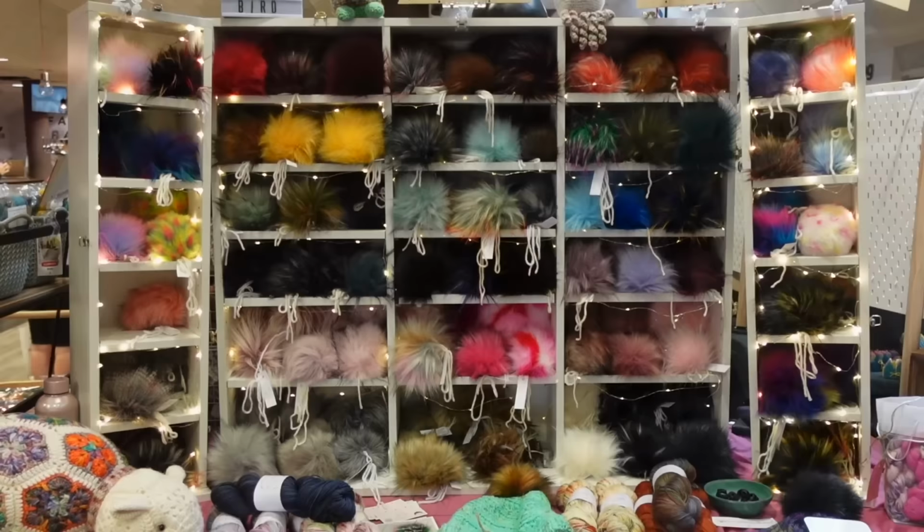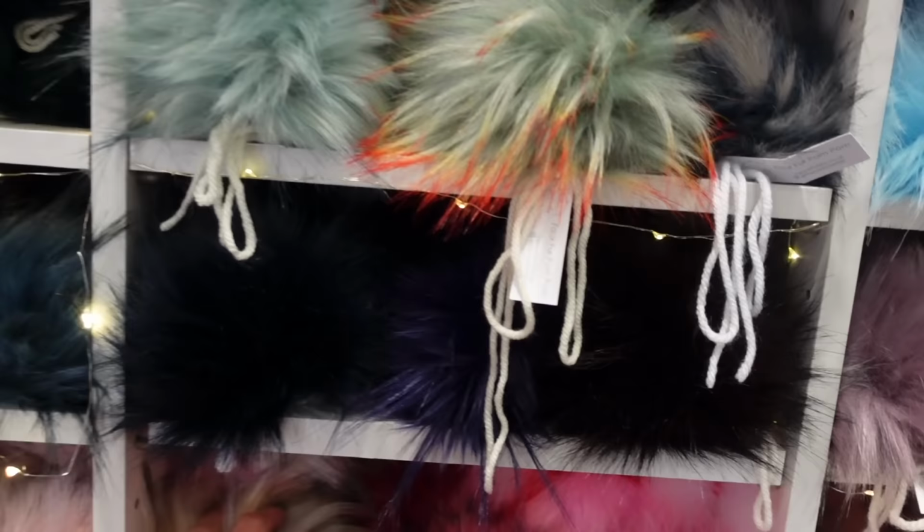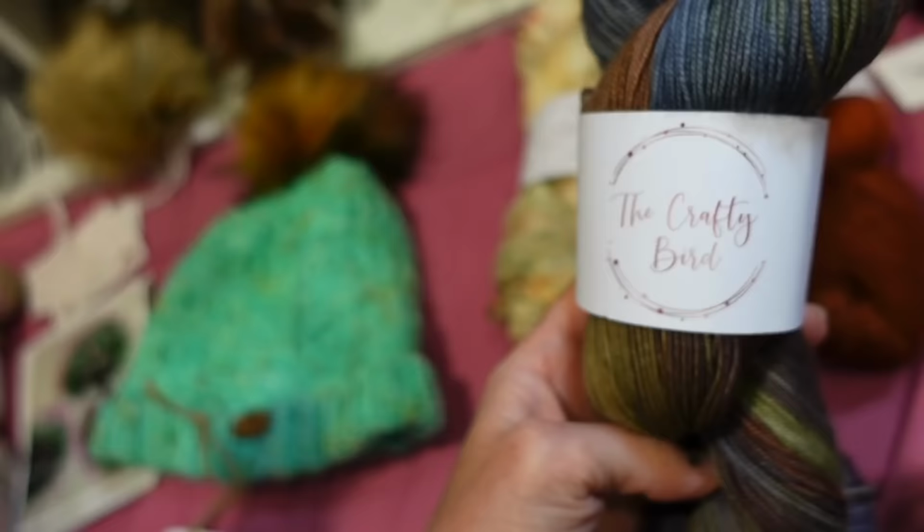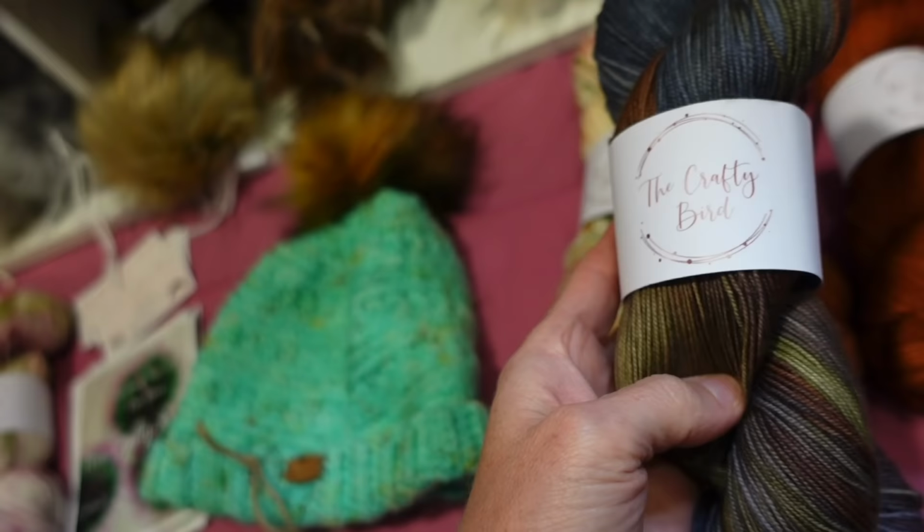The Crafty Bird is Robin. She sells handmade faux fur pom-poms, and I love them. I just can't get enough of her stall. It's like a pet shop. I have a few already, so not buying one today. But we had a good look around the stall at her hand-dyed yarn and kits and patterns, and got lots of ideas and inspiration.